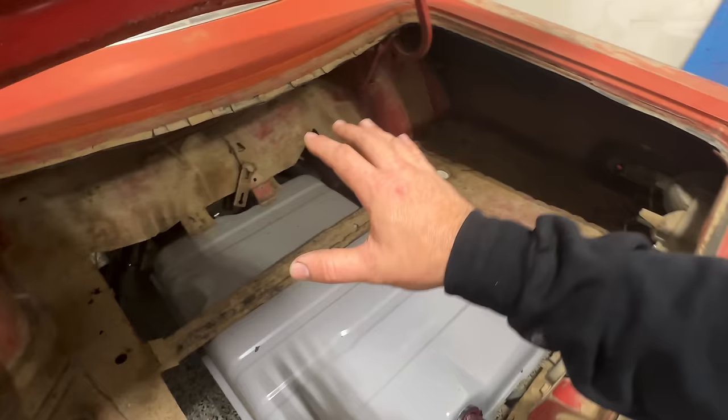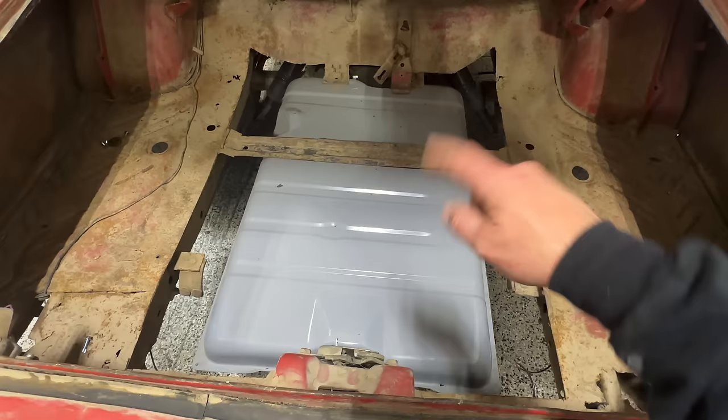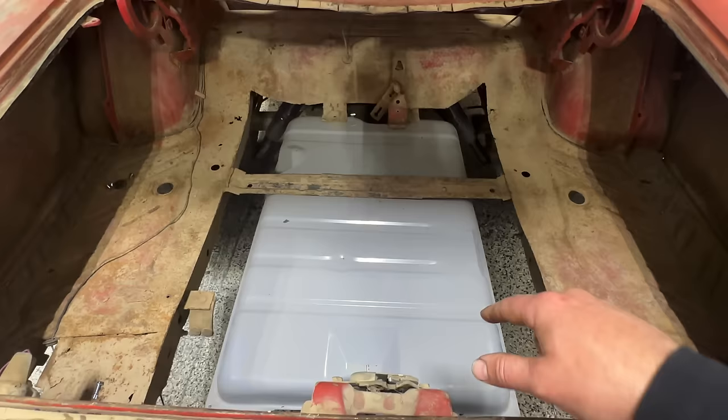So somebody's obviously cut this out here and kind of squared everything off. We've also got a beautiful brand new gas tank in here that looks fantastic. We'll obviously get that out of the way for two reasons. Number one, it's too pretty. And number two, we need to make sure there's not racing gas in there because I'm pretty sure it's still full because this car was also down at Matt's.